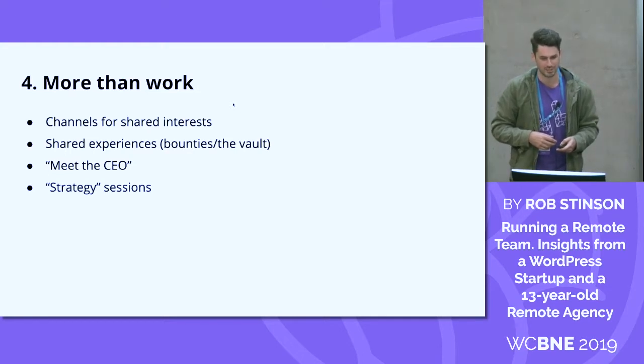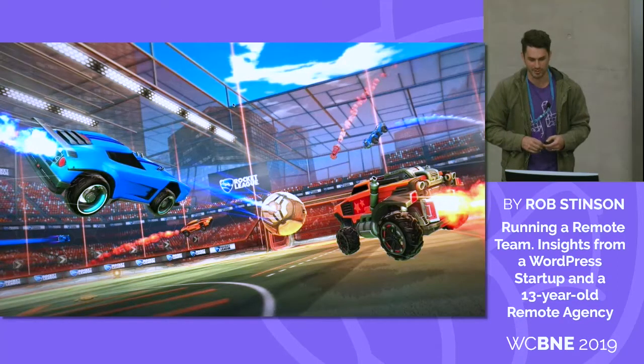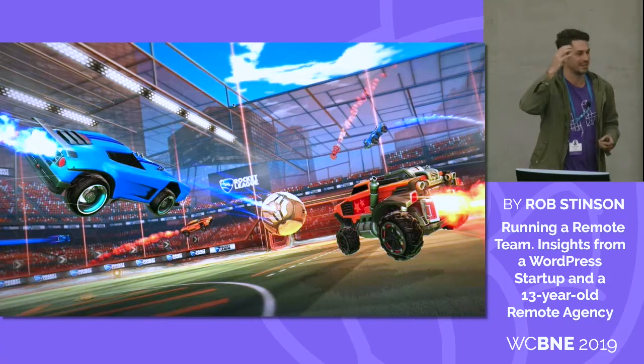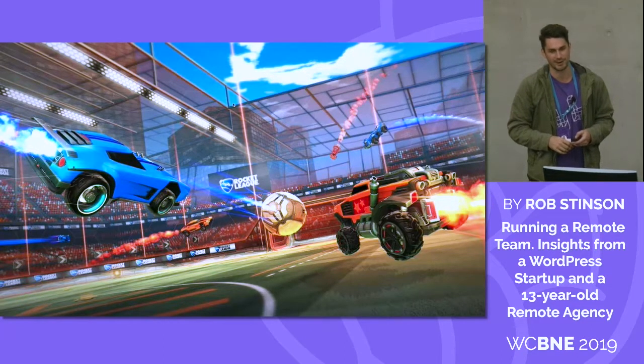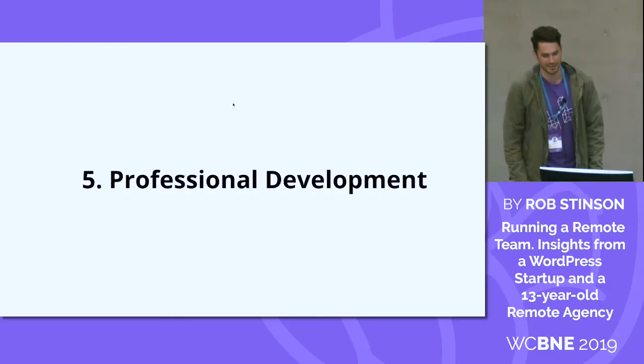Or strategy sessions. Sometimes you need to go really deep into strategy and play some Rocket League. This is something that me and a few of the others at X company do: every Friday we play Rocket League for an hour or so on a Friday afternoon, and then just let your hair down and relax. That sort of stuff is fun.